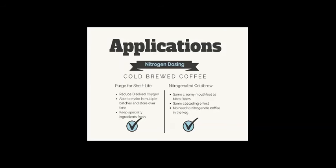You're able to make multiple batches, and you can store over time. You can keep specialty ingredients fresh. That's important, especially when you're talking about these special types of brews. That even applies to beer. If you're buying fresh ingredients daily or every week at your farmer's market or something like that, those have a specific shelf life based on their inherent properties, whether it be some kind of spice or what have you. If it gets into contact with oxygen, something can grow.